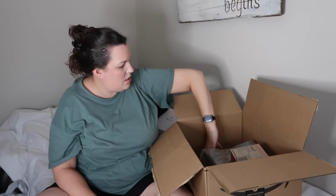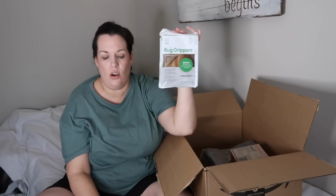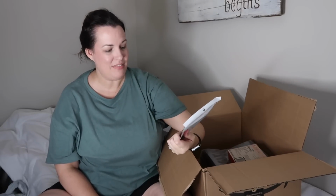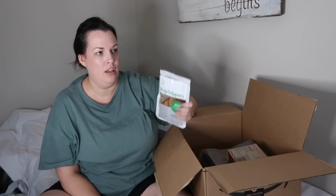All right, I also got my rug grippers. These are the best rug grippers if you have tile floors. This is the only thing I have found that keeps the corners of carpets down, because apparently kids just drag their feet. And every carpet I've ever had, the corners just start to curl. Well, these hold them in place. It's sticky because you peel off a little plastic thing to stick it down, and it holds very well.